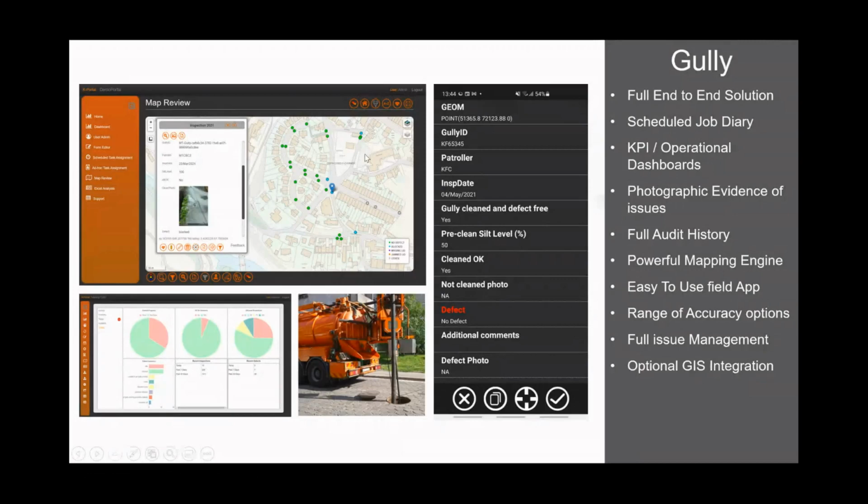And in terms of ease of use, the mobile app, the form that you can see on the right there, that is all the patroller has to fill in. He walks up to a gully, the system will identify the gully that he's standing next to, and then it asks him to fill that information in. If the first question, was the gully cleaned and defect free, is yes, then all he's got to fill in is the silt level, and that's it. It's only if he says no, there was an issue, that it will feed him through a slightly more complicated form that will ensure that he takes photos and describes the defect so that somebody can make a decision as to what needs to be done with that gully back at the office.